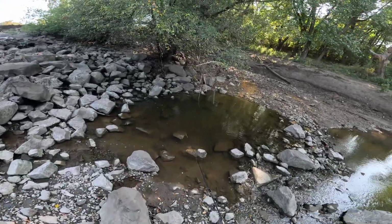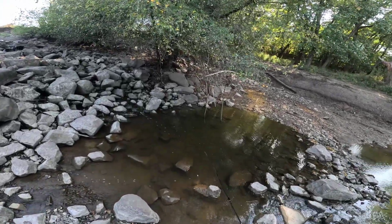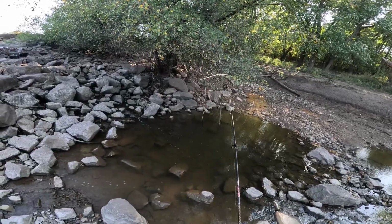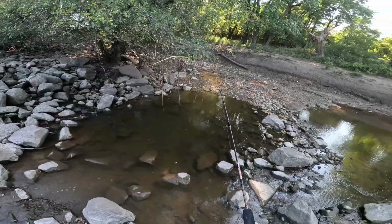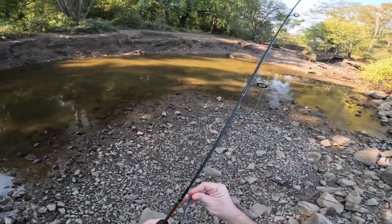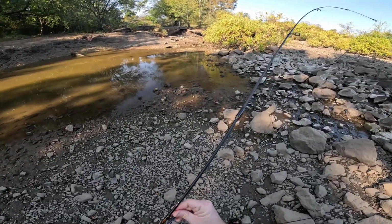One last little thing. This little puddle's kind of deep. I can see there's not really anything in here, but you never know. Fish like to hide. All right, that was worthless. I did know. All right, so I've identified one gar in this little pool.